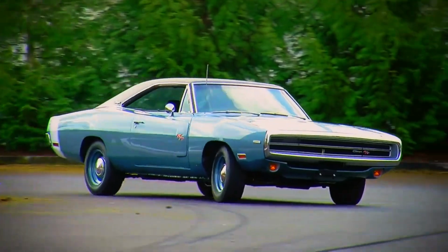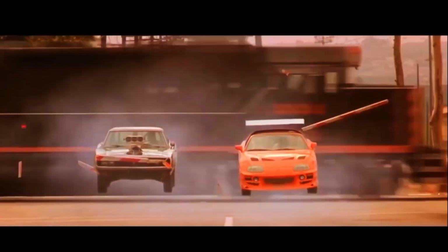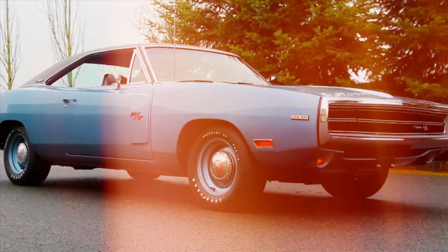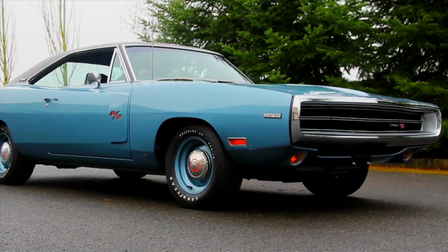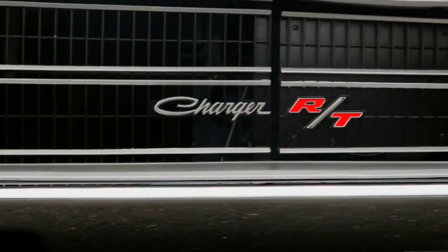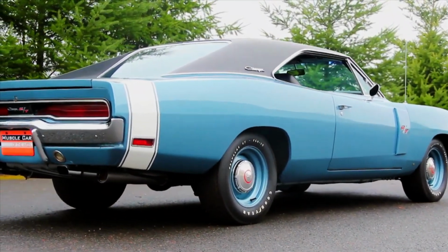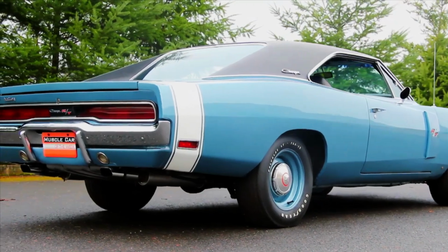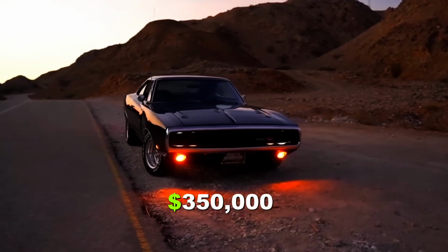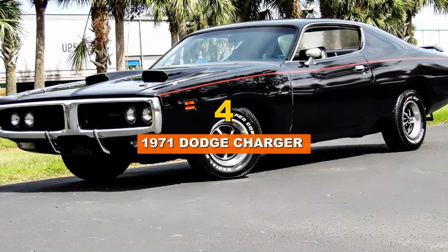Beyond their low production numbers, many of these muscle car icons have been lost over the years, wrecked in movie stunts, totaled on the road, or simply worn out by time. While no one knows the exact number still around today, estimates suggest that only 15 to 50 genuine 1970 HEMI RTs remain. Given that this is the most sought-after Charger generation combined with the most legendary Mopar engine, it's no surprise that surviving examples can command well over $350,000 at auction.